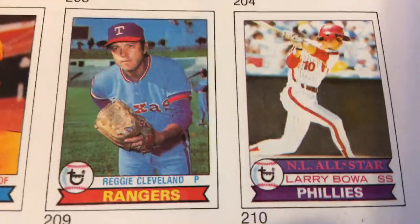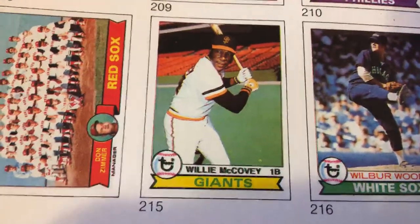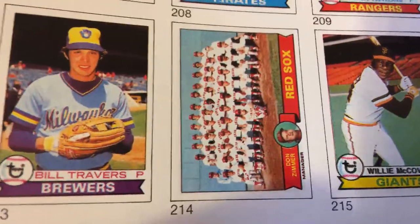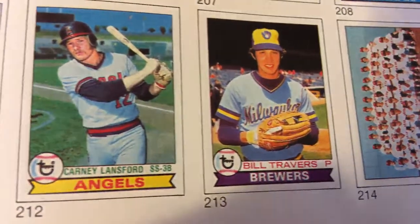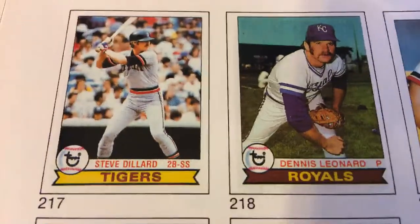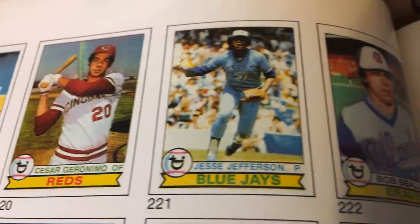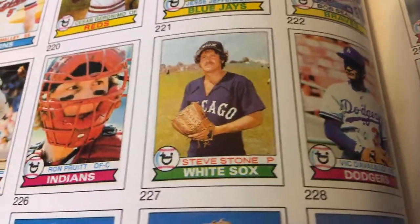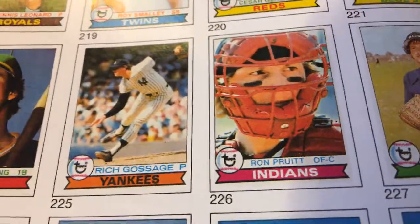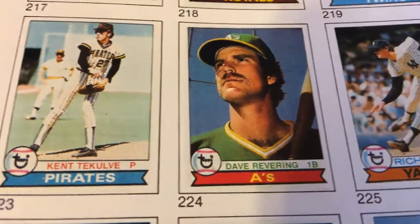Larry Bowa with National League All-Stars, Philadelphia Phillies. Even though this is 79, I remember watching him in the early 70s before I went into the Navy. The Boston Red Sox team card. Danny Martinez with the Orioles. Rich Goose Gossage when he was with the New York Yankees. Kent Tekulve with the Pirates.